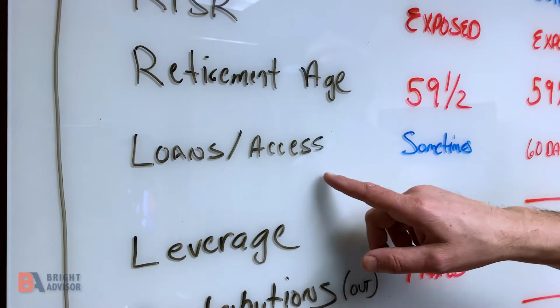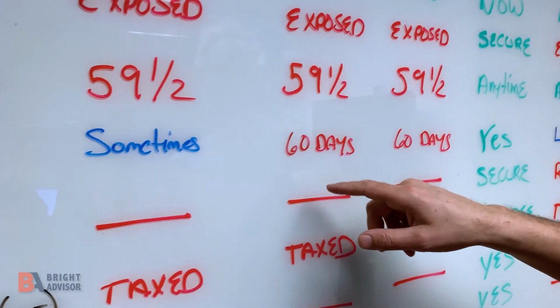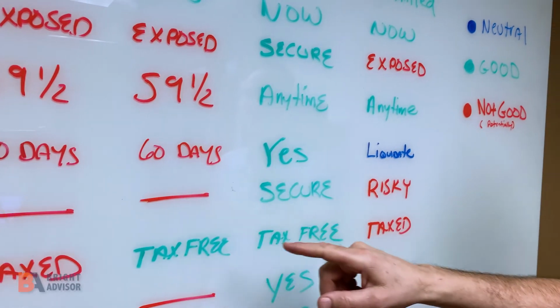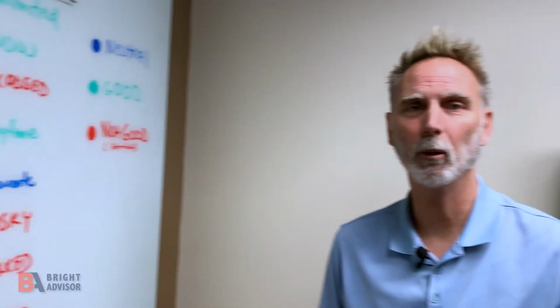The next is loans and access. Remember, in a 401k, sometimes depending on the company, we can access it. In IRAs and Roths, you have a maximum of 60 days, but there's penalties if you go over it. Inside of a 7702 account, you do have access to your money. In fact, you have access at any time for as much as you want, for as long as you want. You do not have to put that money back in your account.